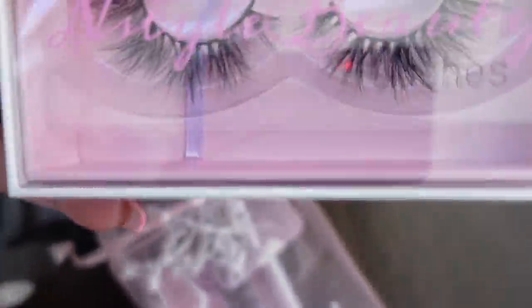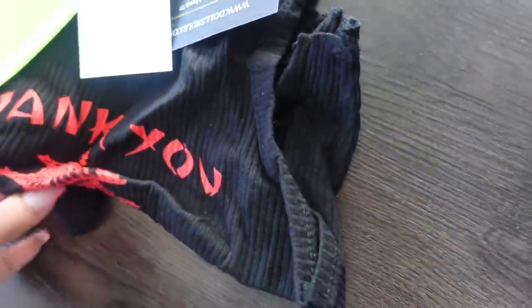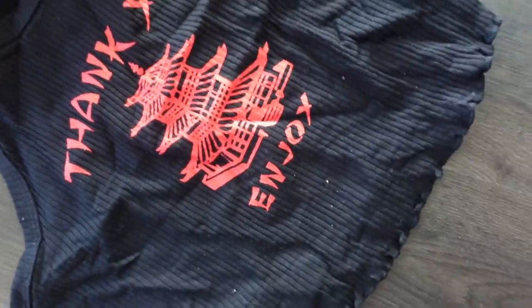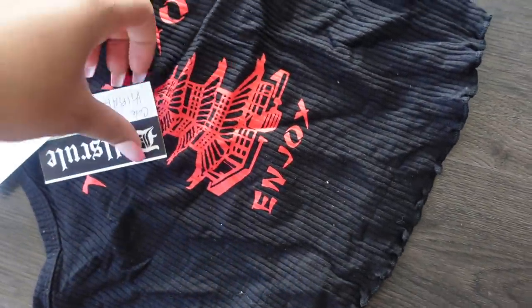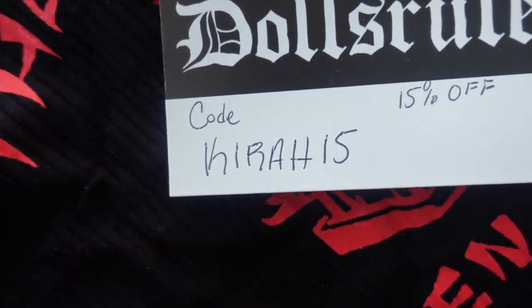Y'all know I love me some lashes. And these are really wispy, so fire. So thank you so much. And I got a little shirt on it that says thank you, enjoy, with this little symbol in the middle. And this is her boutique, Dolls Rule. Y'all can use code KIRAH15.